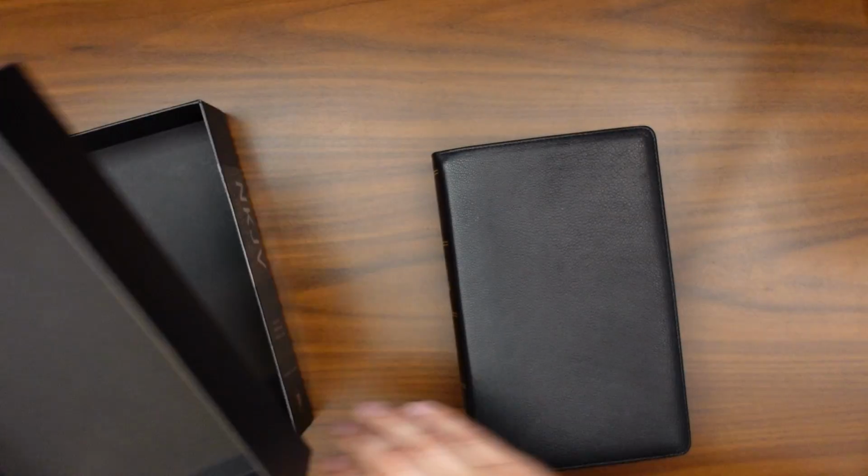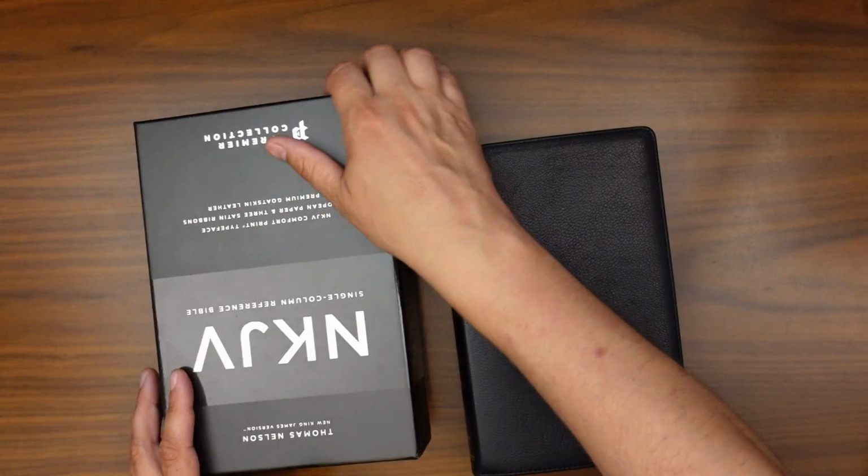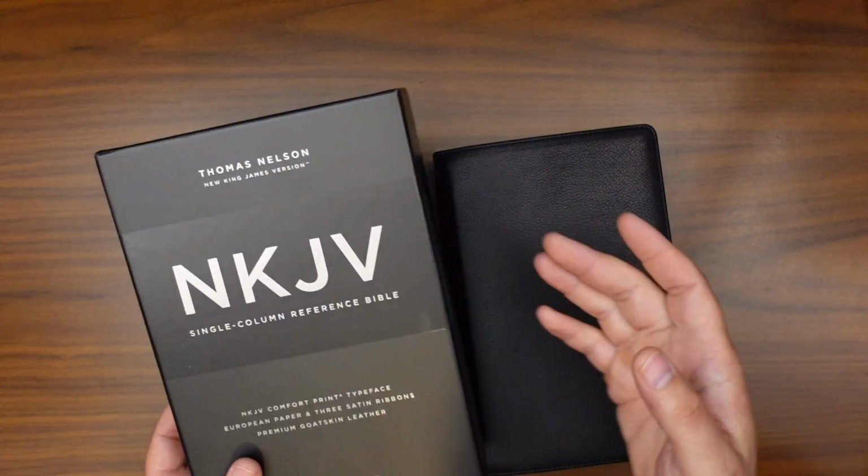So now let's get the new one out. Okay, now this usually comes wrapped in black paper, but I set it aside and I think I misplaced it. So let's go ahead and take that. Now we don't need the box anymore because nobody ever buys a Bible for the box, right? Get out of here. So let's compare the old one with the new one.